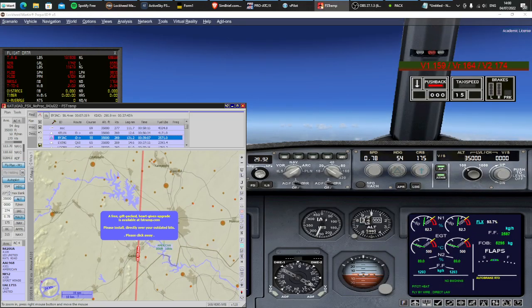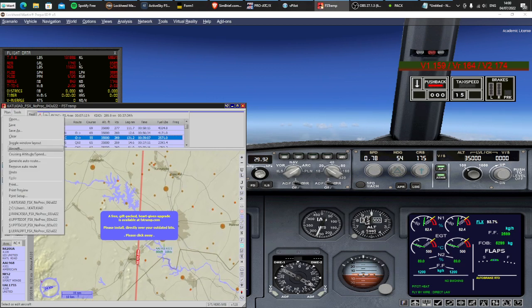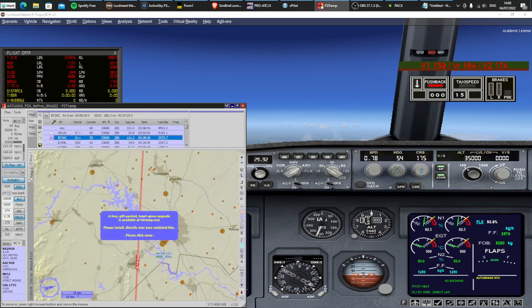Alright, we need to obviously be at 330 by Bijack. So we can actually descend now because he said at or maintain, so as long as we maintain it, it's not a problem. So we'll go 33, 0.78 still, do that.